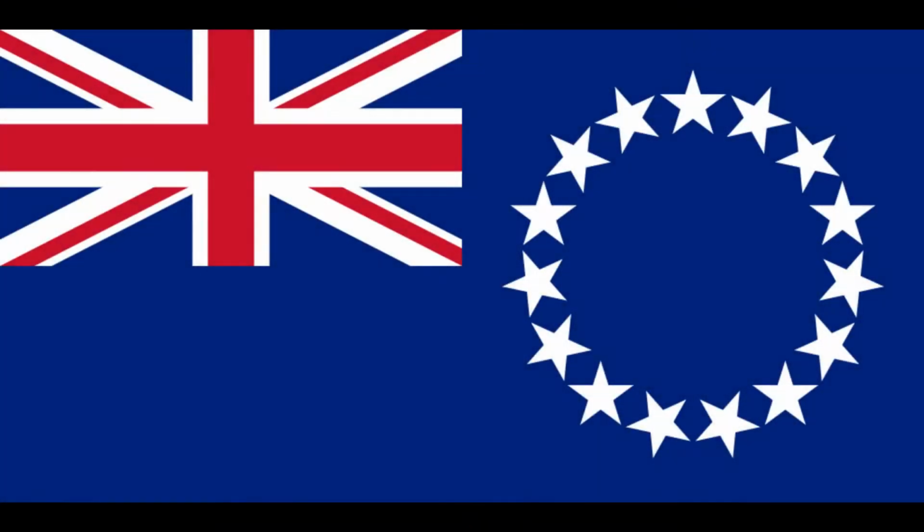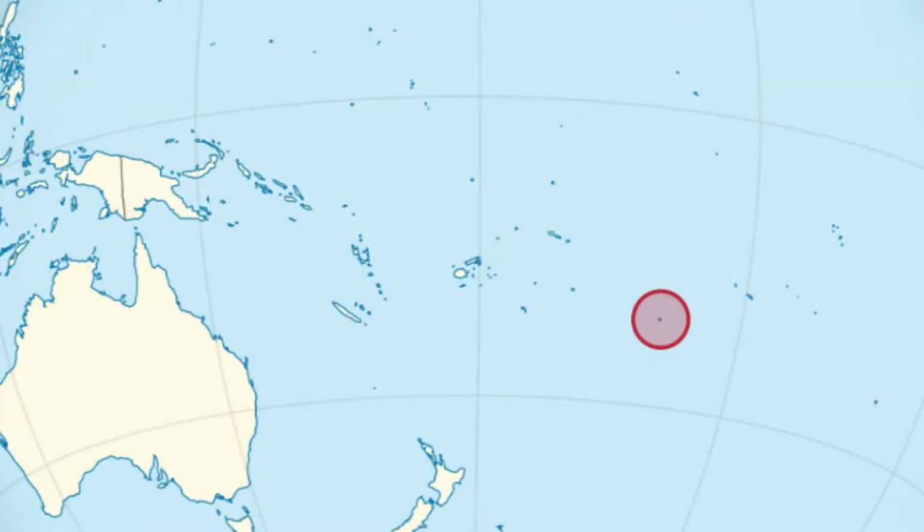The Cook Islands are a group of islands deep in the Pacific that are self-governing and in free association with New Zealand. It consists of 15 major islands and 2 reefs. The largest island is Rarotonga, where the capital city of Avarua is located.